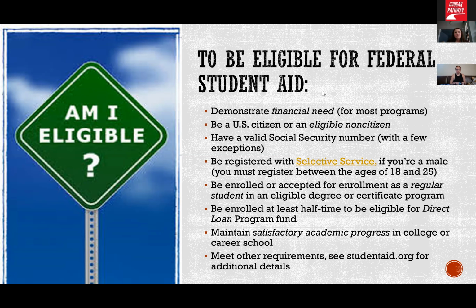So that means that if you're applying for, say, post-bac, you wouldn't qualify for graduate loans. That being said, that's to get aid. You don't have to be accepted or enrolled before you complete it. They can give you tentative aid, but you have to be enrolled and accepted before they can disburse any aid to you. You also need to be enrolled at least half-time to be eligible for direct loans.